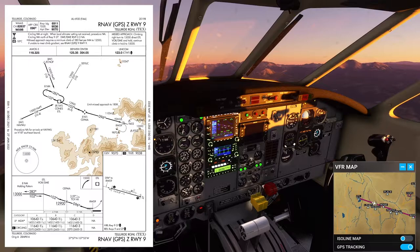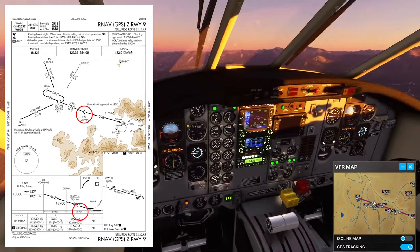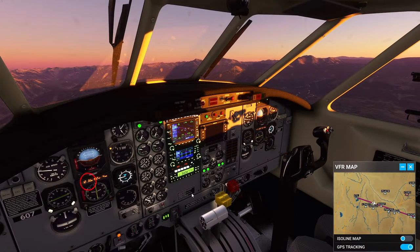I had persistent trouble loading that SEPMA final approach fix into both the world map flight plan and into the Garmin, so I just know that it's at 10 miles from the runway and that's where I'll begin my 3.6 degree descent. So I'm keeping an eye on that DME to the runway.